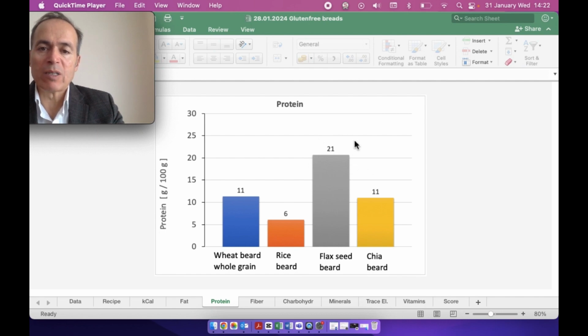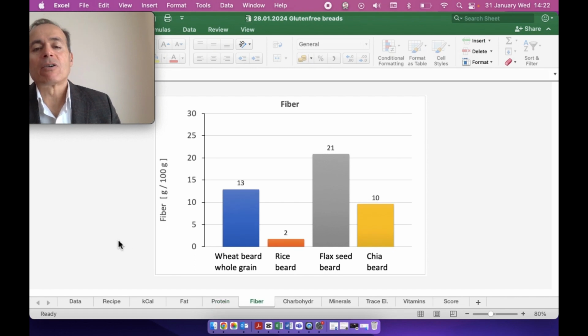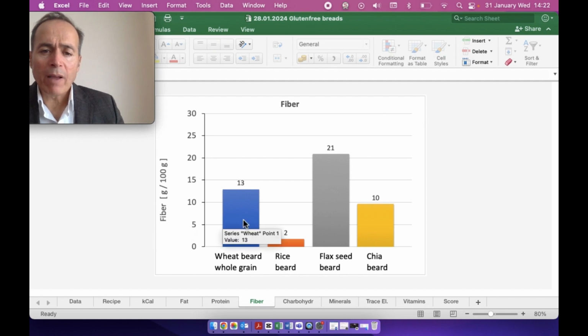That is visible here. Chia bread has the same amount of protein content as wheat bread, 11% or 11 gram. What about fiber? Fiber is very important for our health, our bacteria in our gut. Let's look at the fibers. Fibers in whole grain wheat bread is around 13% or 13 gram. And rice bread, it is actually a catastrophe in terms of fiber because it has almost nothing.